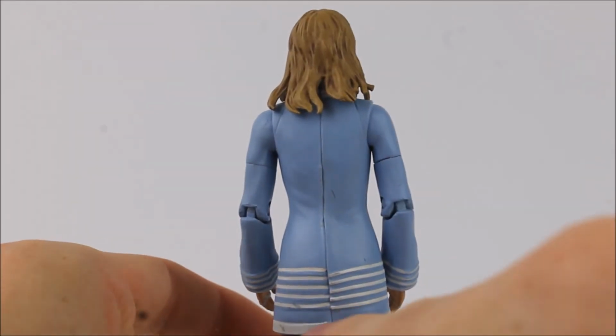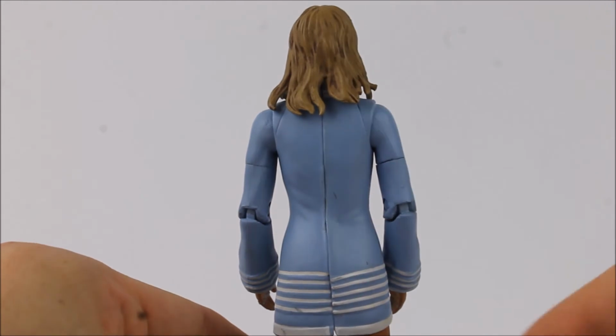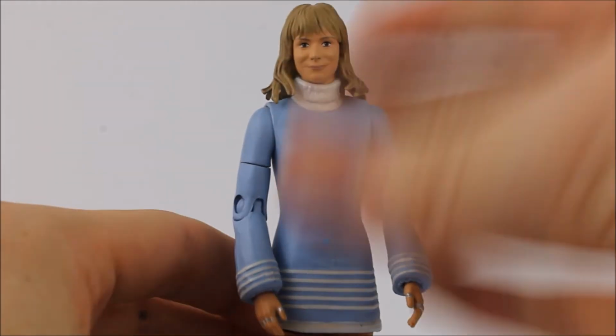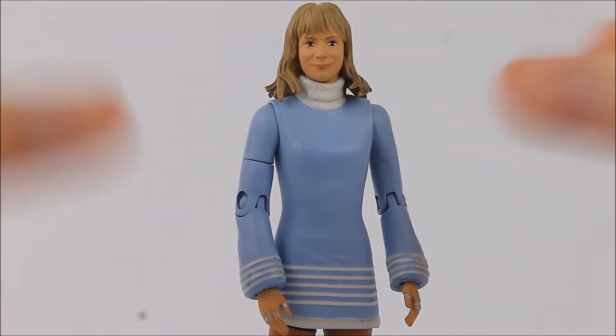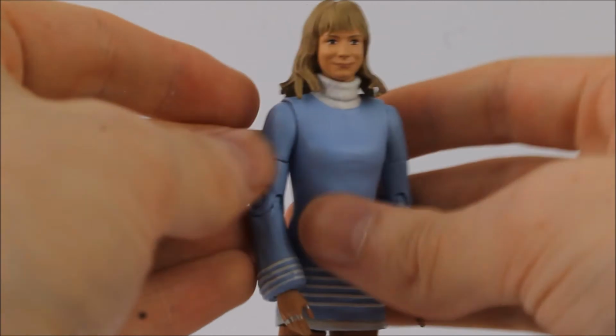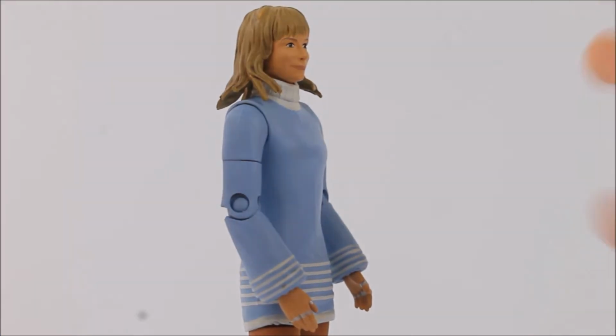The Leela figure, where we have a PVC line running all the way down the back, where they can completely take off the costume if they so wish, and probably add another one on top. So I think that this is a great design feature, and the only flaw with it is that the hair does rather unusually float in mid-air. And I think that in certain angles this looks absolutely fine, however as you can see from the side it does look a little bit weird.